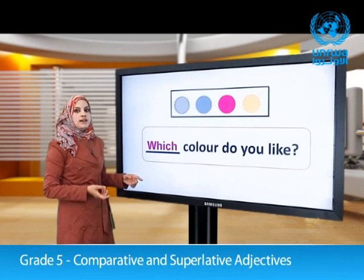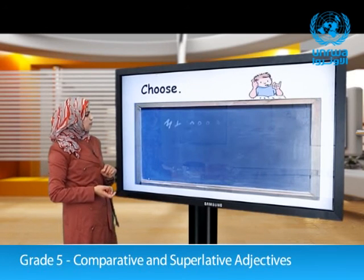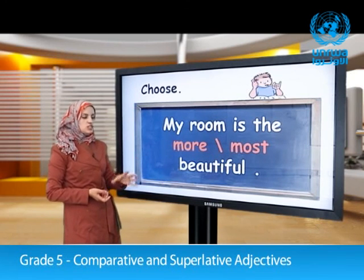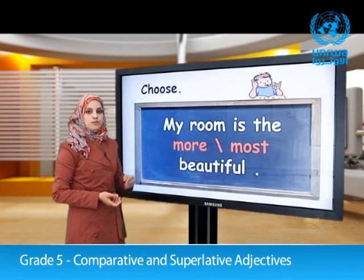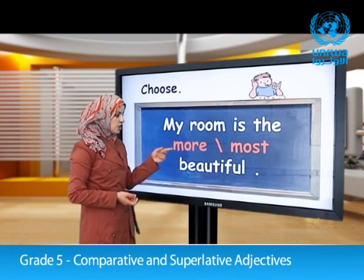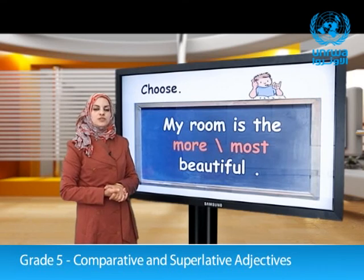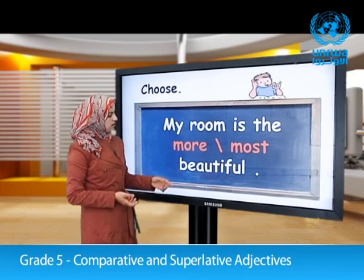Dear all, I'll give you this question as homework. My room is more or most beautiful? What do you think? My room is the more or the most beautiful? Dear all, you can ask your parents, your teacher, or your friends for help.